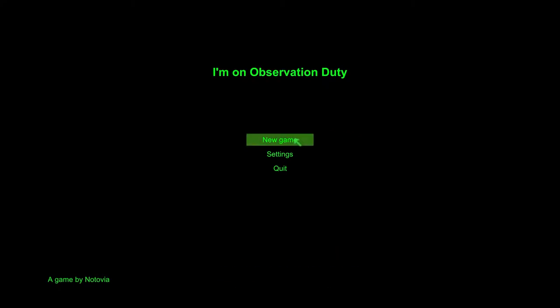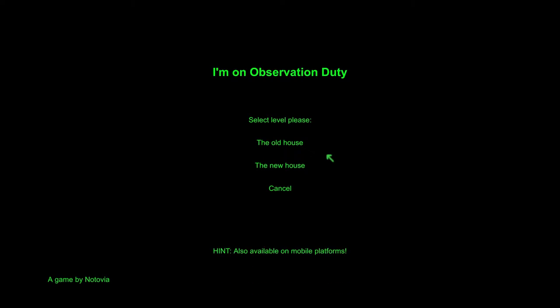So, Observation Duty. For those of you that don't know, we're going to be staring at a cat at either an old house or a new house, looking through cameras, trying to look for anomalies and having to report them. Nothing terribly confusing. Well, you'll see. What place would you like to go to, though? We could do the old house or the new house. Let's start with the new house.